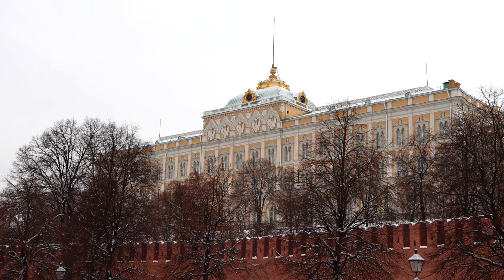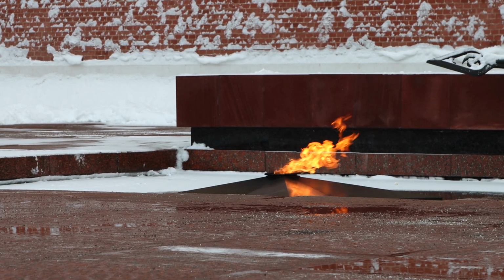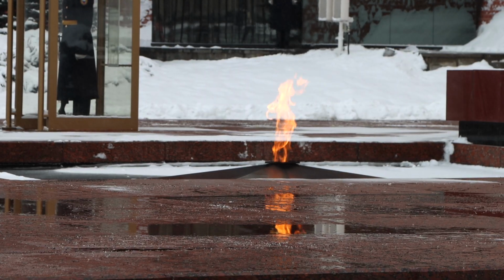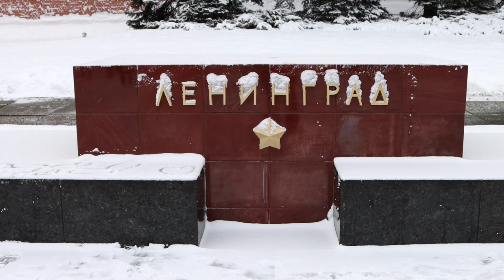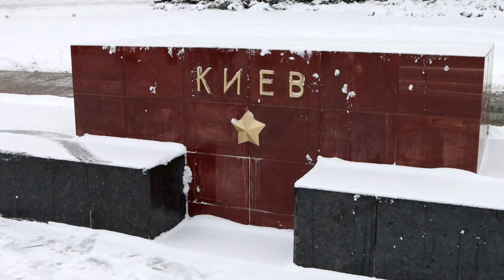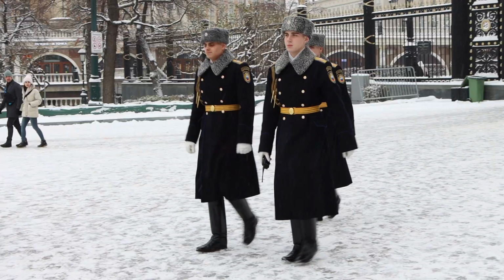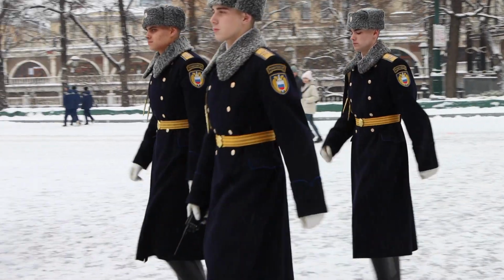Beyond the Kremlin walls, we can see the eternal flame at the tomb of the unknown soldier, burning in memory of the Second World War, and memorials erected in honor of the hero cities. A guard of honor is on duty here, which is changed every hour.